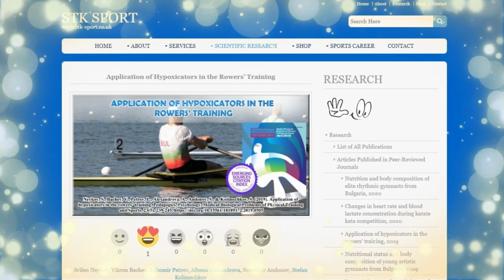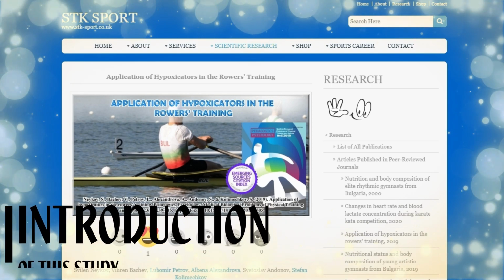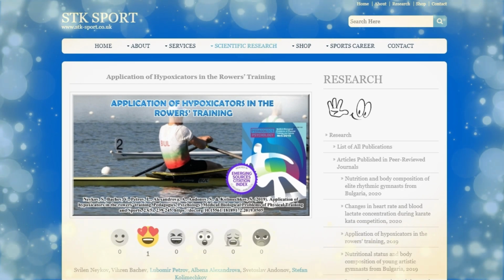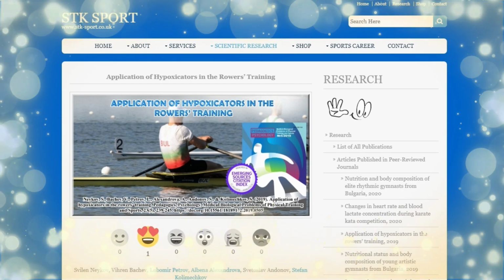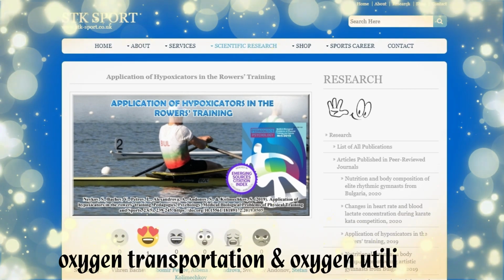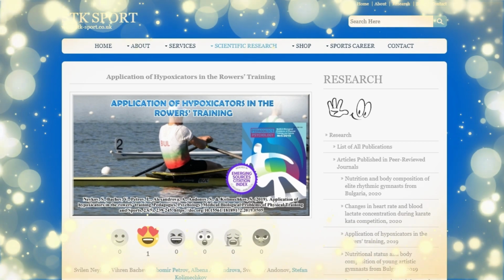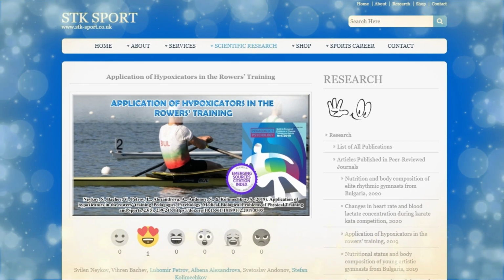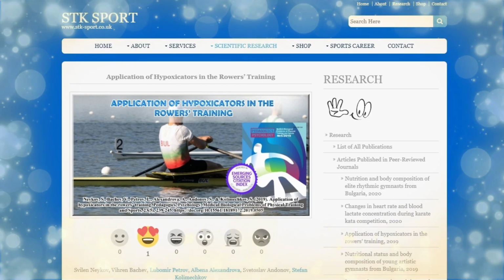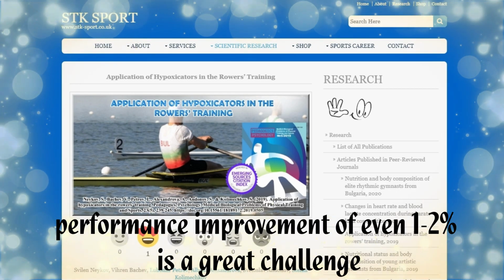Now let me start by sharing with you about the idea of this study and how it started. We all know that in endurance sports such as rowing, the performance is mainly determined by the rate of oxygen transportation and the usage of this oxygen. However, after several years of training, these rates often reach a level which can be sustained but not increased. And improvement in performance from 1 to 2% is a great challenge here.